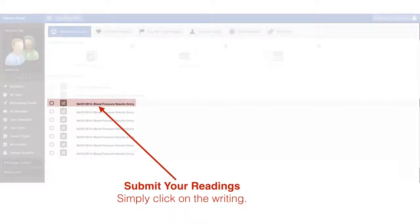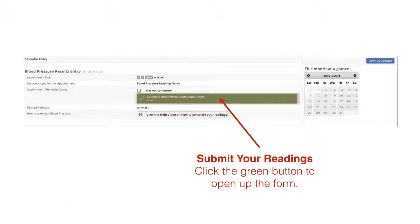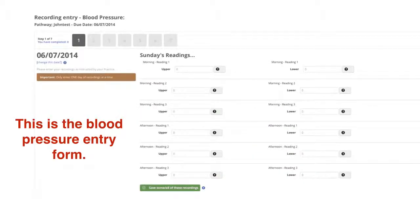In order to actually submit some blood pressure readings, all you need to do is click on the reading. This will bring you through to a calendar entry page. There's 2 main buttons here. Firstly, there's the Help button. By clicking on this, it will open up a new browser window where there will be a summary on the technique required to check your blood pressure accurately. This is similar to the video found on our website. The other button is this green button here, and in order to submit your readings, you just need to press it. This will take you through to a blood pressure entry form.